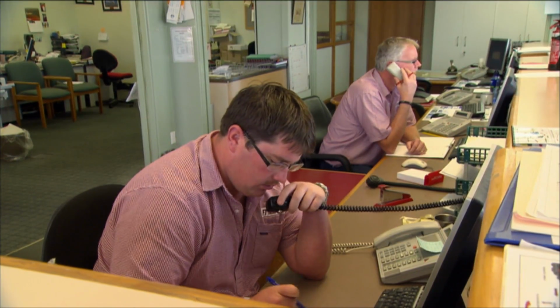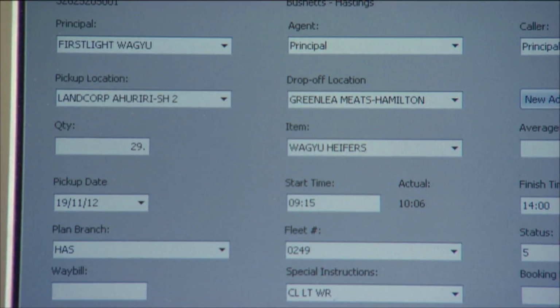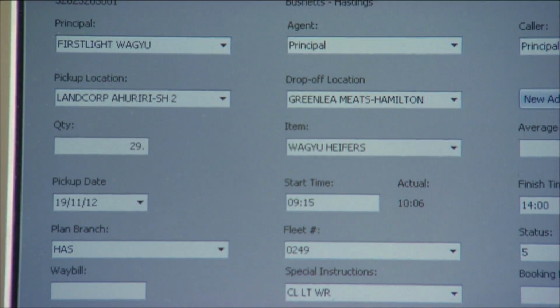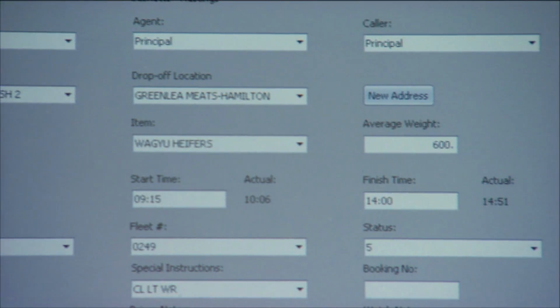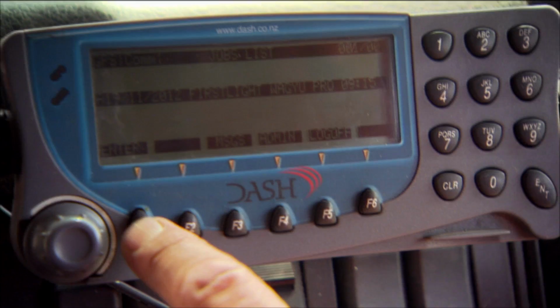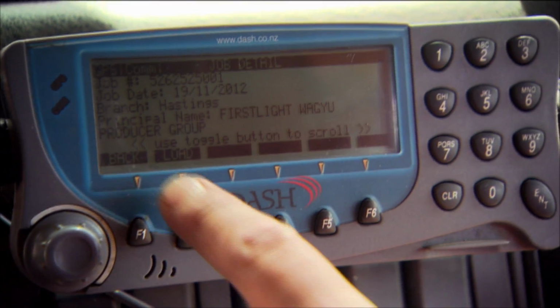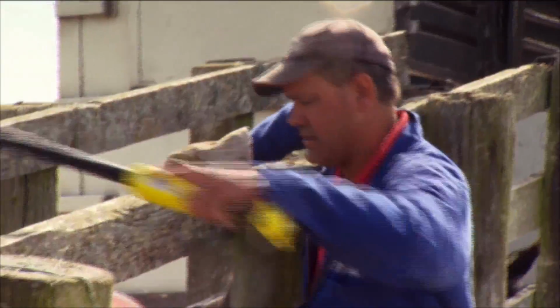So what happens is we get a job called in by First Light. Today's cartage is a line of 29 Wagyu heifers going to Greenley Meats in Hamilton. So all of that information is taken from the conversation between Tom and our guys in dispatch, logged into the system and then sent from the system to the truck, and that's where you've seen Dean on site loading the cattle, taking the scanning records and matching that back against the job.